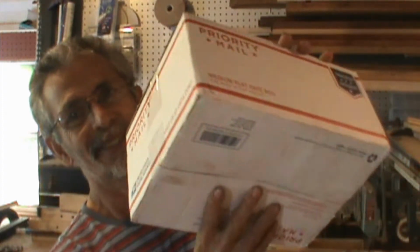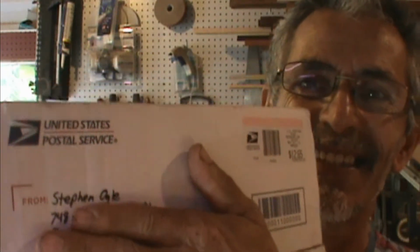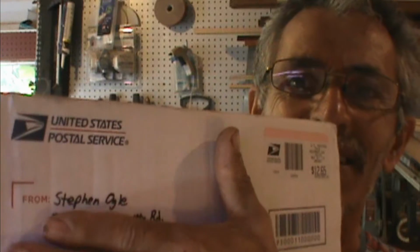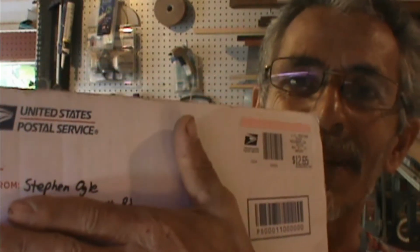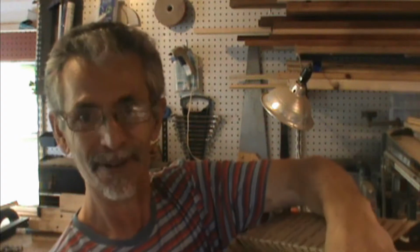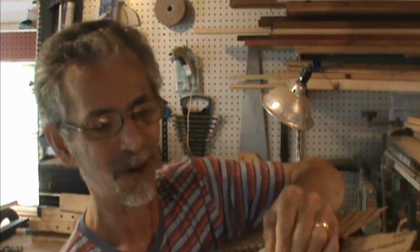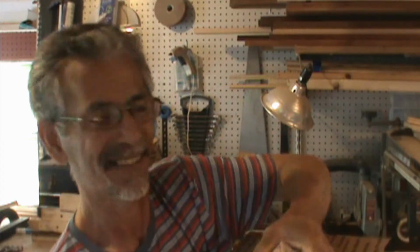So, a couple of days ago, I go to my front door, and sure enough, I had a package from Stephen. I'm not going to show you the address. I don't know how he would feel about that. But anyway, from Stephen Ogle, open it up, and it's well packed. Beautiful piece of pecan spalted wood.